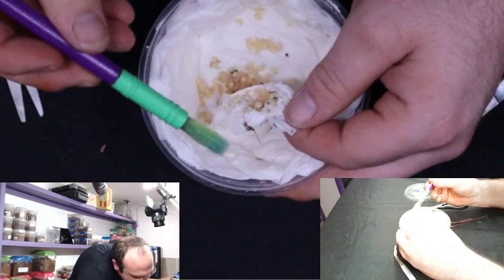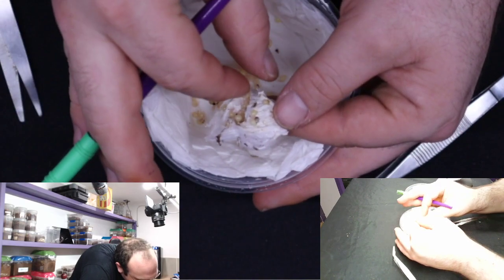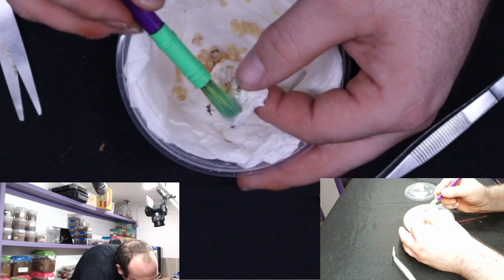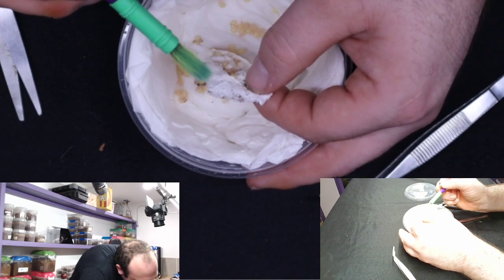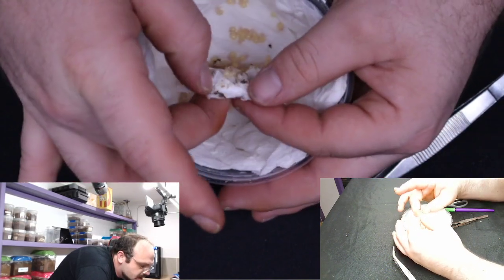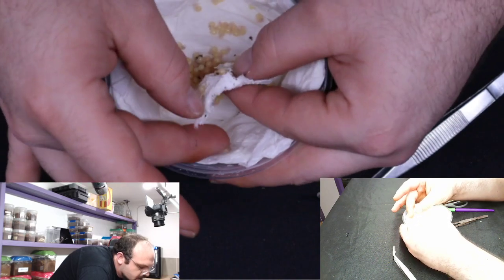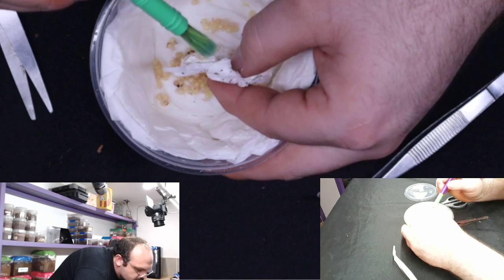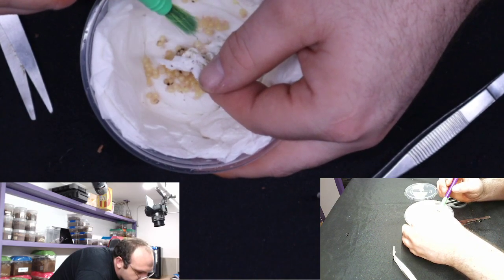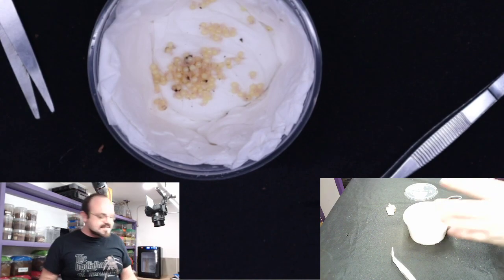Alrighty, let's get the rest of these eggs out. There we go. Now because they're still eggs with legs, you want to try and spread them out as much as possible.